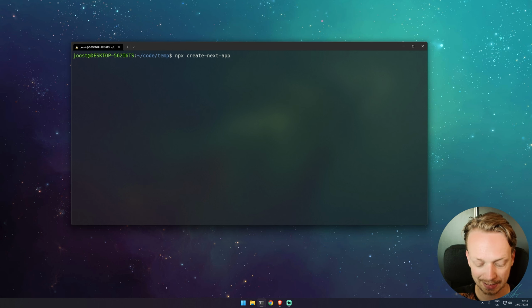Then we have to give it a name, so I'm going to call this the NextJS underscore crash underscore course. We can't use space bars or uppercase letters, so we'll write it like this. Now when we do that, it might ask you to first install create next app. You just say yes, I already have it. And then we can configure a few things.